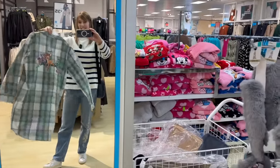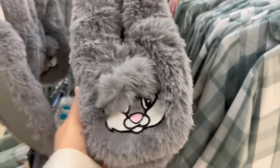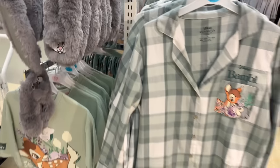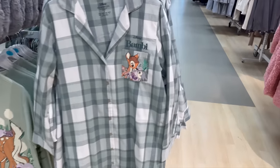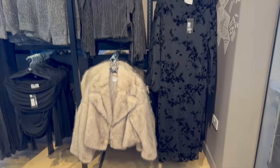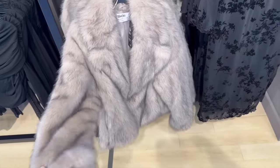Yeah, it's lovely. And I like the slippers as well next to it, the Thumper ones. My little ears. They're £6. I like the colour of that. It's nice. Primark are now doing a Rita Ora range. This is £40. So soft.